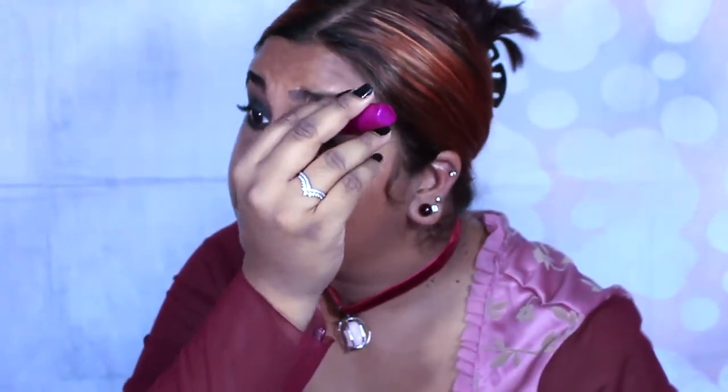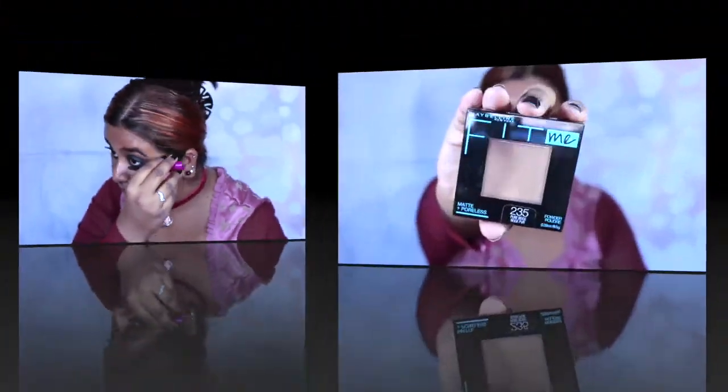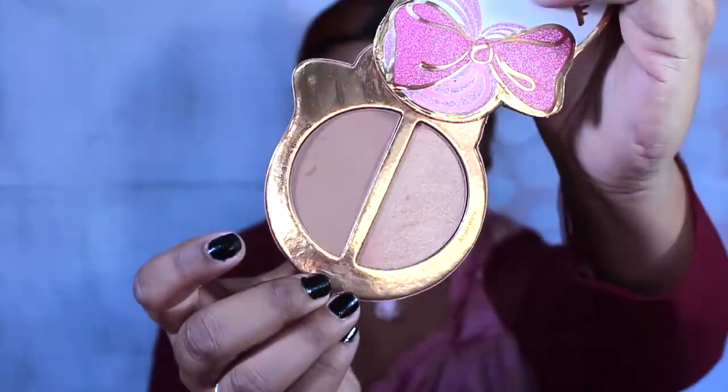And now I'm going in with my Maybelline The Falsies Mascara. And now for my face, I'm going in with my Maybelline Fit Me powder in the shade Pure Beige. Instead of foundation, I just wanted to go with powder, and I love how this came out. It is now time for contour. I'm going to be going in with my Too Faced Highlight and Contour Palette.